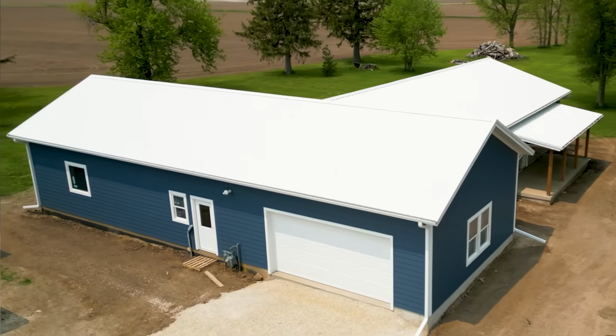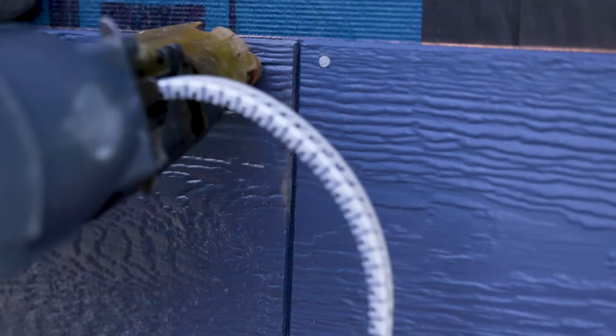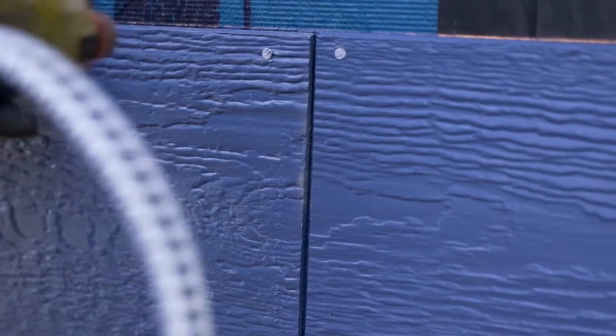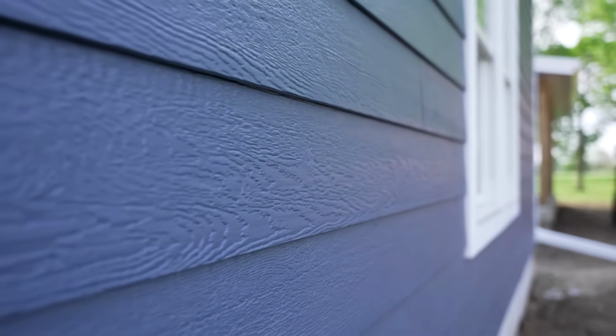But also when you're talking about gaps, the ExpertFinish lap siding has a built-in lap on both ends of the panel, which is going to allow you to avoid needing a pan flashing. You don't need to caulk, and you don't have to do the H-clips, which I think gives it a better look, and it's an easier install for me as the builder, so that's a plus.